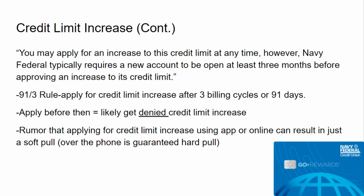So this 91-3 rule you'll see is where people apply for a credit limit increase after 3 billing cycles or 91 days. At that point, for most people, they like to wait that time because you're pretty much free and clear to go ahead and apply. Again, rumor has it if you do it online or with the app, it's going to just be a soft pull. So really, you're looking at about 4 times a year. You could just keep applying once every quarter for a credit limit increase on your card. And if it's going well for you, then it could be a soft pull every single time.